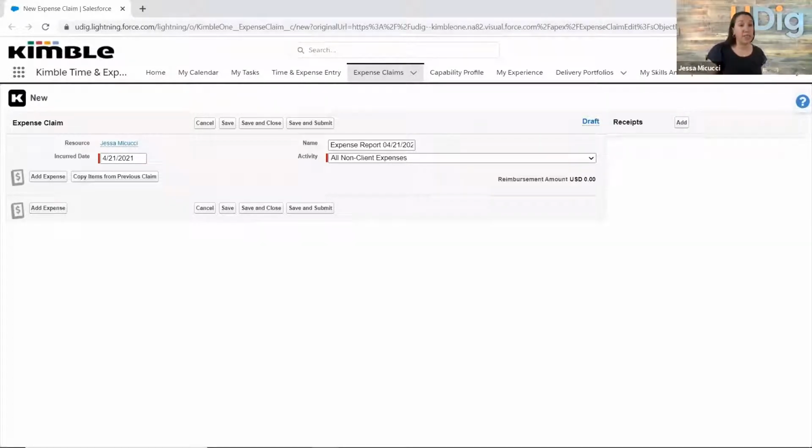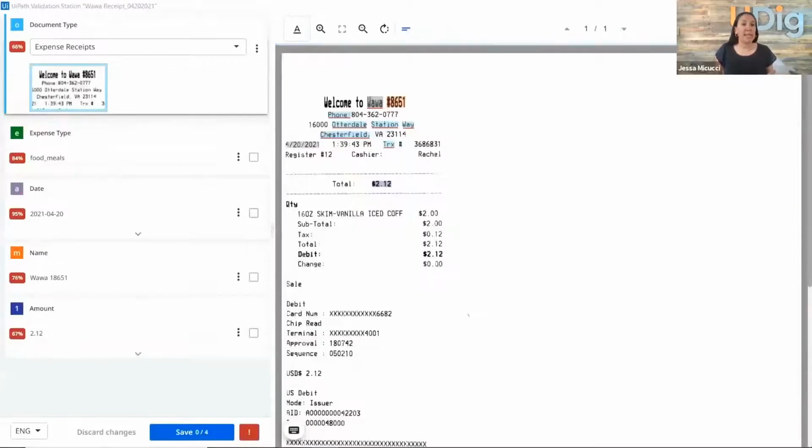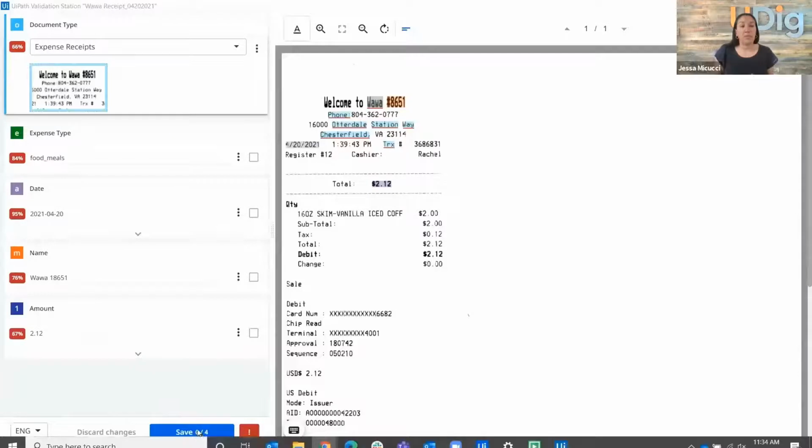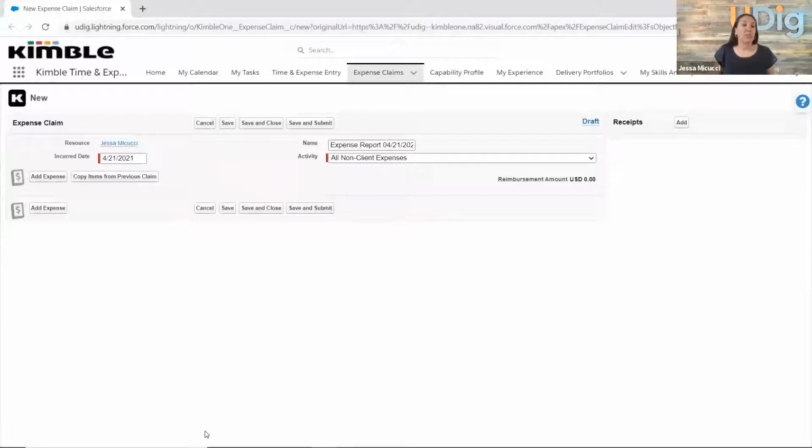Now it's digitizing the receipt in the background, like I mentioned, from the PDF that I uploaded. In a second, you'll see the validation station come up. That's really for the business user to help validate and train the model. I'll cover it in a second, but take note on the left side, there are different percentages. Those are the confidence levels, and I'll explain those in a second. But you can see it extracted the date, the name of the vendor, and the amount. It identified the expense type as food and a meal. So you go ahead and save that once you confirm everything, and it's going to create the expense report.